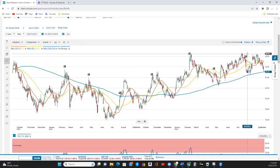We're looking at $28.50 or so. It seems to be the hard cap for Bloomin' at the moment. But still, if you go from $25 a share up to $28.50, that's a 14% increase or so. So that's a fine swing.